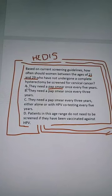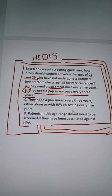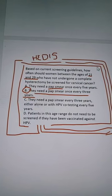So the answer is B. You are supposed to get a pap smear once every 3 years in that age group right there. I don't ever talk to my physicians about this guideline. I might tell them once a year about this one, and they all bark.